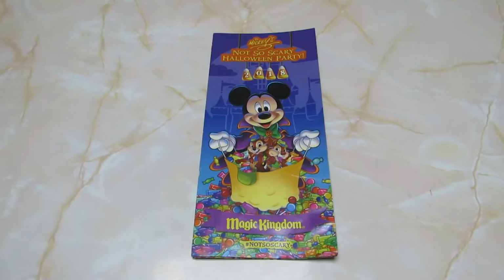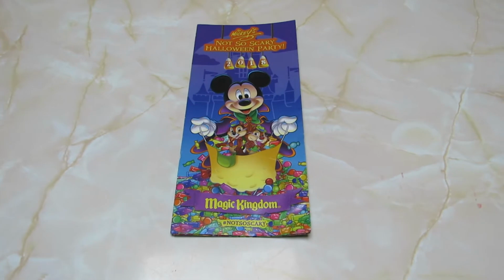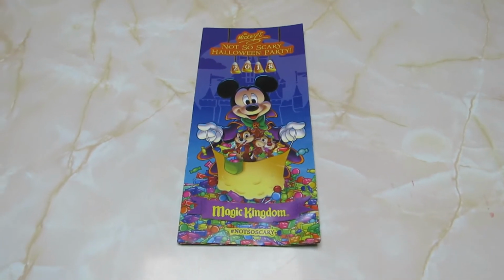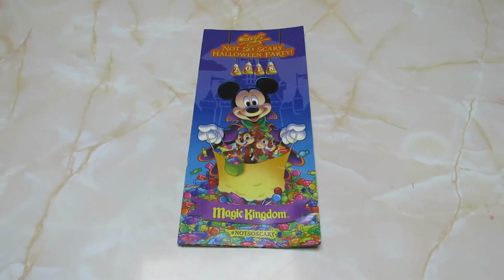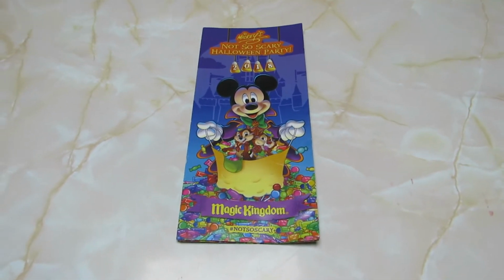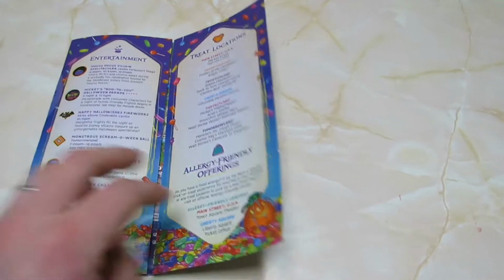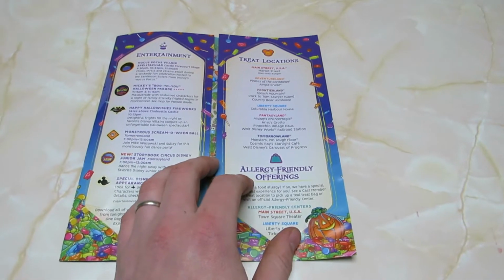Moving on. We did attend the After Hours event last year, 2019. I do not have a map for it. I didn't grab one. They had an After Hours list. I do have a copy of it somewhere. I don't know where it is. I lost it. But this is our 2018 Not So Scary Halloween Party. This is the only map I have for 2018.